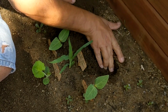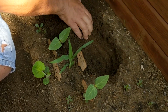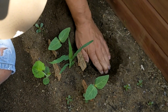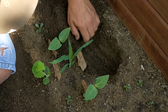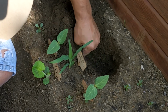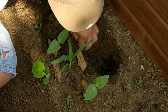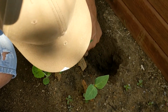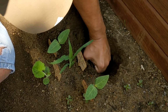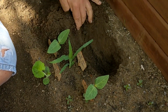So at this point, I'm just going to dig down far enough that I feel confident that the soil is loose enough without disturbing everything else. I thought it was only a few inches deep here. Oh, there we go. We're hitting something. What am I hitting? Feels like a large rock, which is probably part of the drainage.